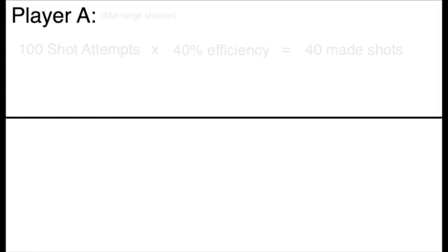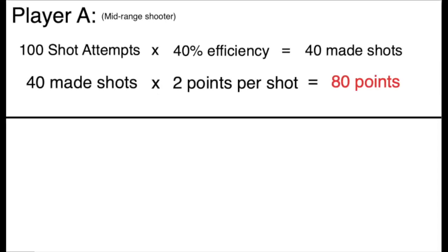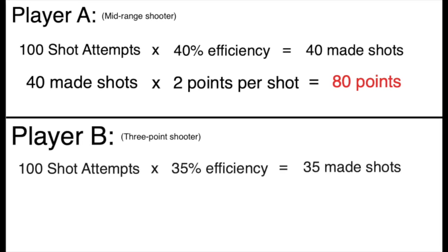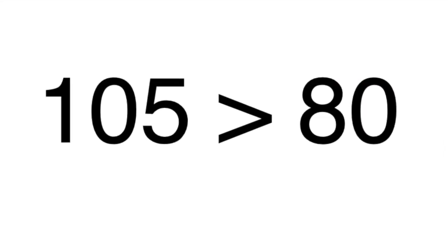Let's say player A shoots 40% on 100 mid-range shots in a game. Since each mid-range shot is worth 2 points, player A scored 80 points that game, which is 40 times 2. Now let's say player B shoots 35% on 100 3-point shots in the game. That means he hit 35 of those 100 3-point shots. Since each 3-point shot is worth 3 points, player B scored 105 points that game, which is 25 more points than player A on the same amount of shots.